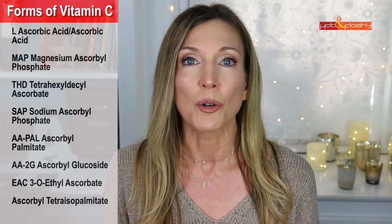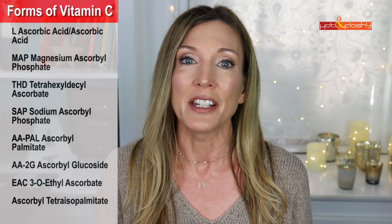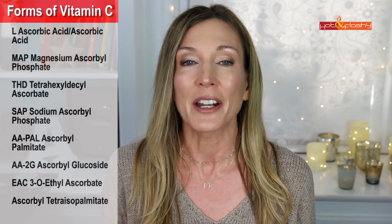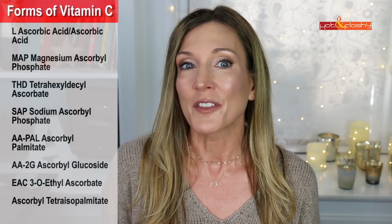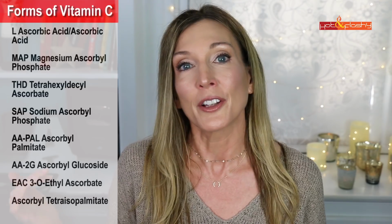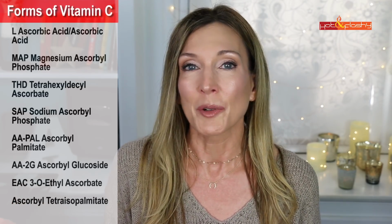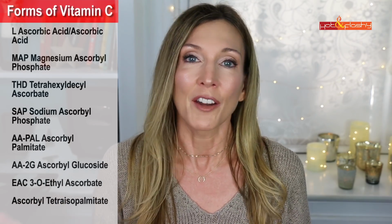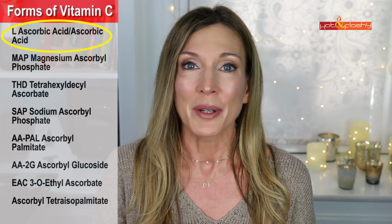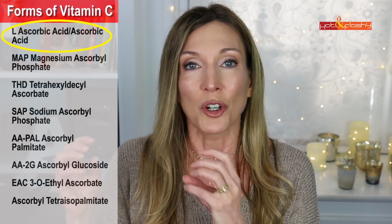There's L-ascorbic acid or ascorbic acid, that's kind of an interchangeable term. Then you have MAP, which is magnesium ascorbyl phosphate, THD, which is tetrahexyldecyl ascorbate, SAP, sodium ascorbyl phosphate, AA-PAL, ascorbyl palmitate, ascorbyl glucoside, 3-O-ethyl ascorbic acid, and ascorbyl tetraisopalmitate. Those are the most common ones that you're going to see on labels on vitamin C serums today. But we're mainly going to concentrate on this top one today, L-ascorbic acid, and that's because the vitamin C that's in your skin is L-ascorbic acid.